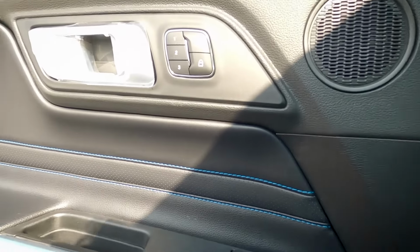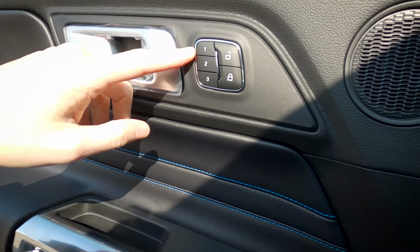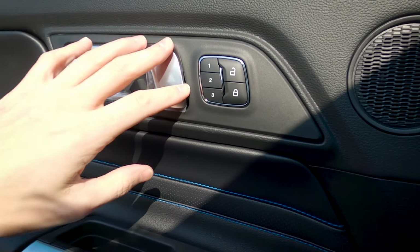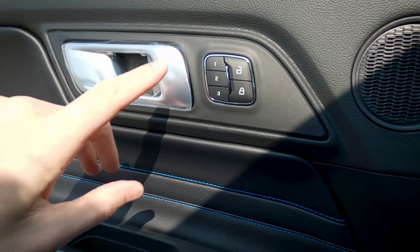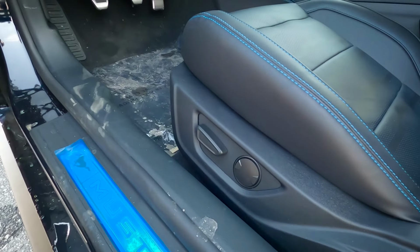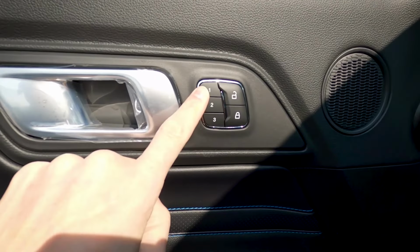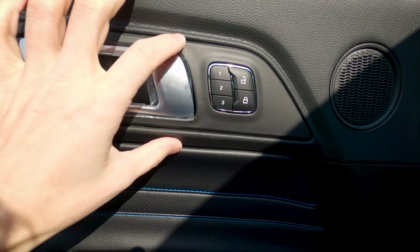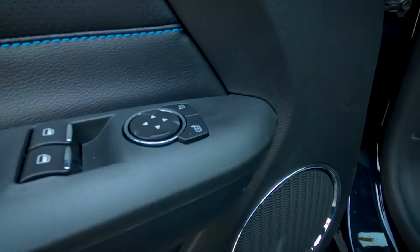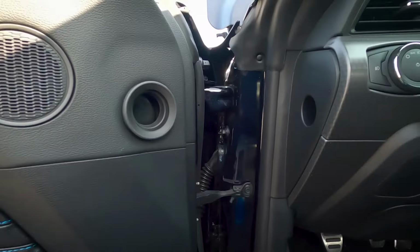Now, taking a peek along the driver's side door, a few things to point out. Because we're in the premium version of the vehicle, the 401, we do have our seat memory buttons there. So you can set up an individual seat profile for 3 different people. You can set your driver's seat preferences, you can set your side view mirror preferences, and then you press and hold either 1, 2, or 3, and it's going to remember your personal preferences. We've got our unlock and lock buttons, and then along the top, our standard window adjusting buttons, as well as the ability to move those windows up or down.